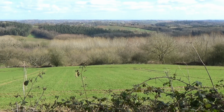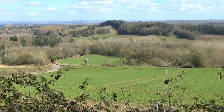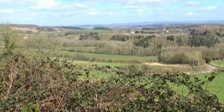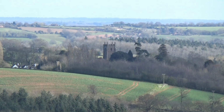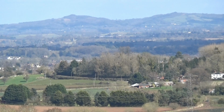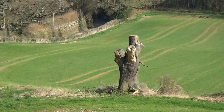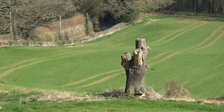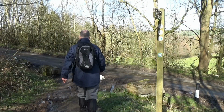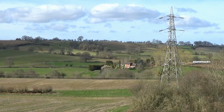After having passed through more woodland, the views to my right opened out again. There was a wide view to the east over the valley of Dick Brook, with the tall tower of Astley Church in the centre. To the northeast, I could see the Clent Hills in the distance. I turned left as I came out onto a country lane, and after a short distance turned right to drop down into a field.